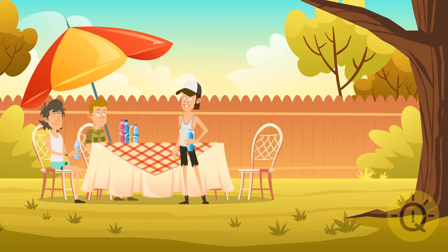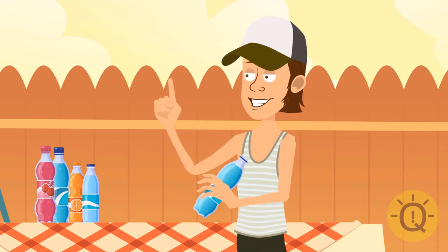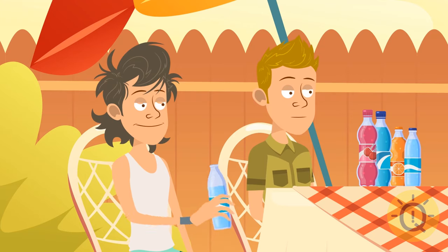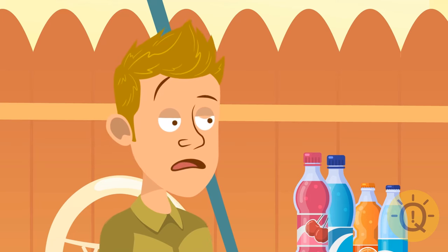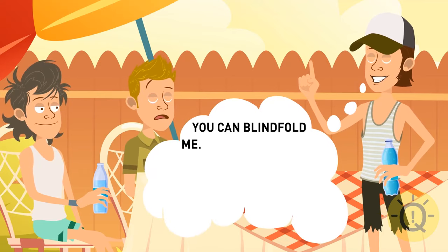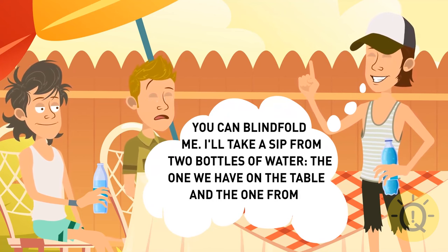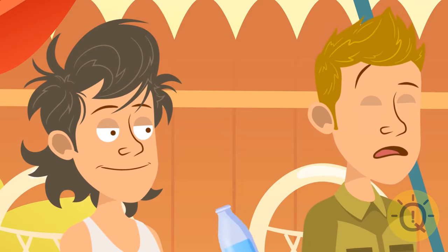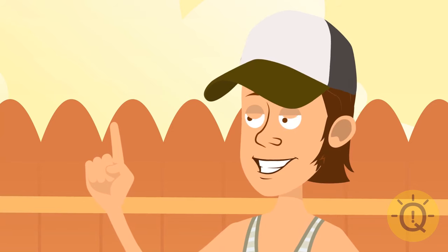It was a scorching hot day when Thomas made a bet with his friends. At that time, they were chilling in the garden, drinking water and lemonade. Thomas told his friends that water produced by different companies tasted different too. "You can blindfold me. I'll take a sip from two bottles of water, the one we have on the table and the one from a different producer. I saw it in the kitchen. I bet I'll be able to tell the difference."